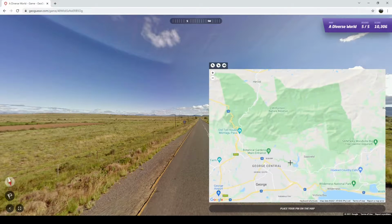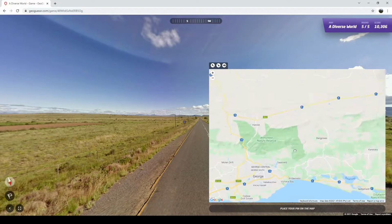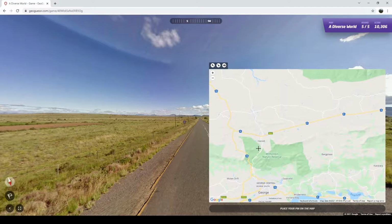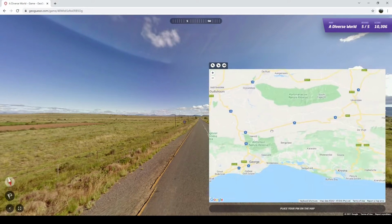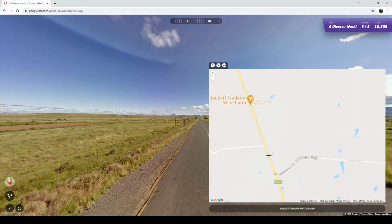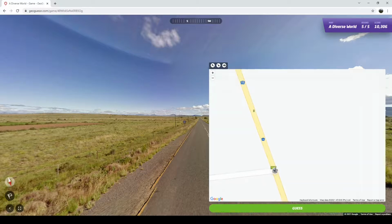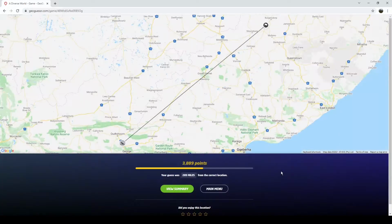So the road's heading south. I'll try and find a road that's heading towards it, because the hills are in the south. Okay, that kind of adds up. There's a random junction that could add up, I guess. Shall we send it? Yeah, send it. All right, let's go.